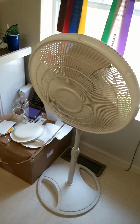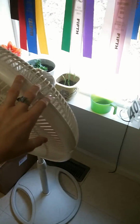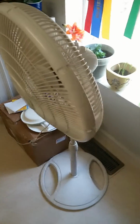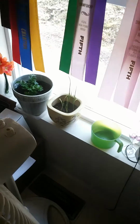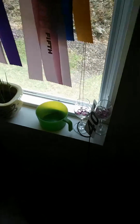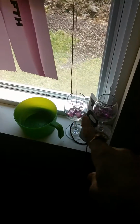I spent like 20 minutes cleaning it, and this is like a $45 fan that I got for free, and it works great, and it was pretty much like brand new other than being dirty, so I just cleaned it off and it still works. So that little fan's going to be coming with me. Save on air conditioning. So on my windowsill here, I've got 2 wine glasses.